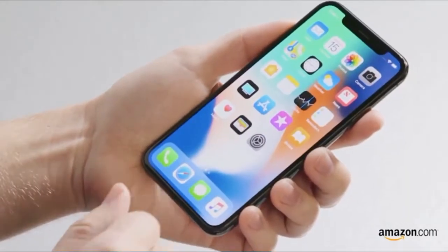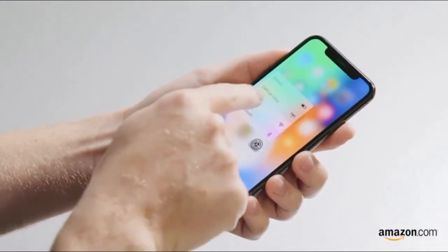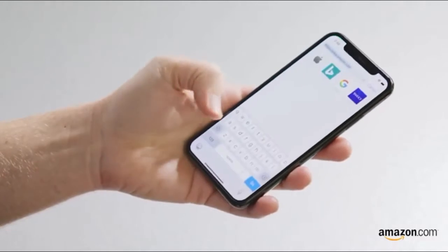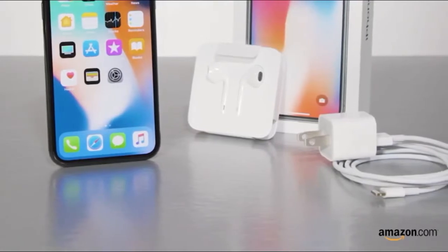To access the Control Center, swipe down from the upper right corner of the screen. Use 3D Touch by applying firm pressure on a compatible app to bring up the Quick Actions menu. Once enabled in settings, you can utilize the Reachability feature for one-handed access to items at the top of the screen.